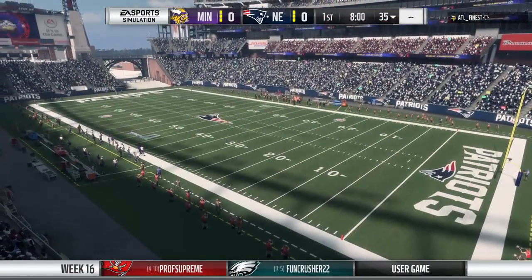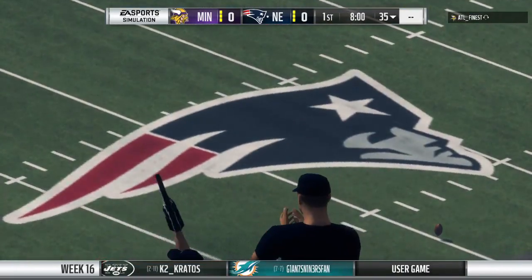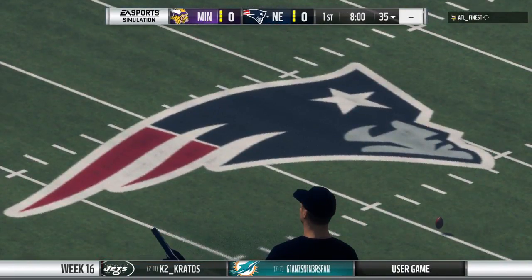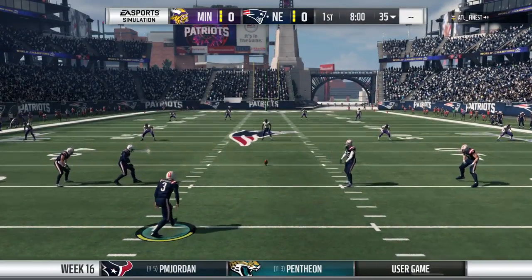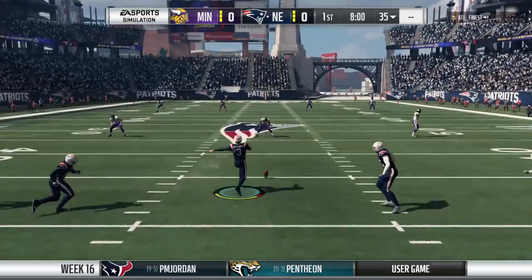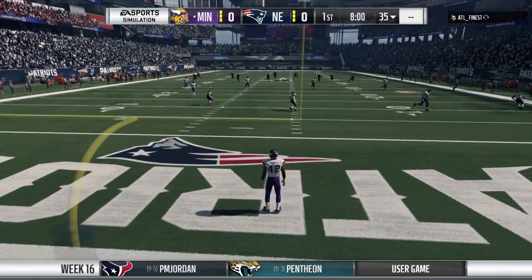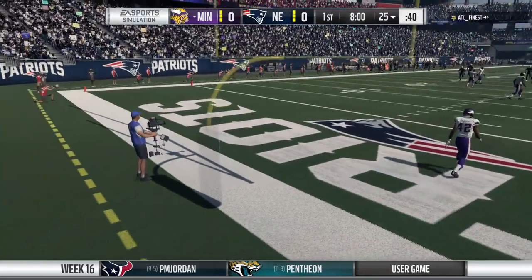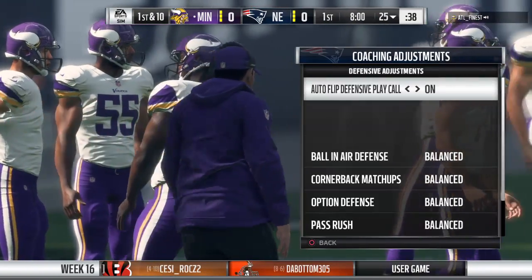EA Sports coverage of the NFL brings us to Gillette Stadium in Foxborough, Mass. Nothing like the fanfare of introductions to an NFL game, and that was in evidence a moment ago. Fireworks, pyrotechnics, you name it. This crowd is ready as their guys get set to match up between the Minnesota Vikings and the New England Patriots.